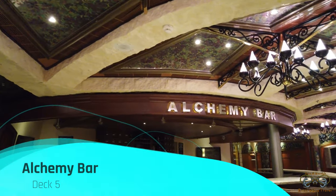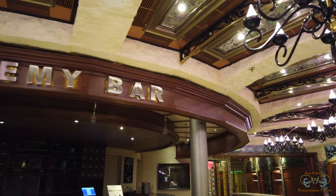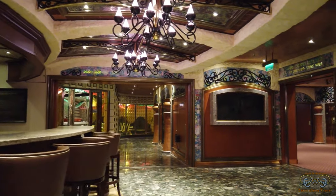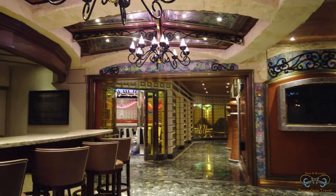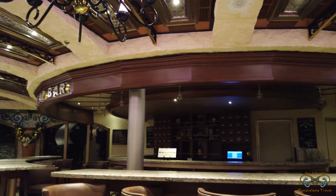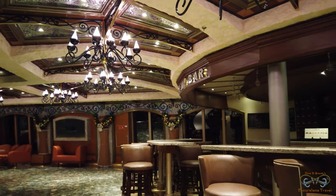And one of our favorite spots, the Alchemy Bar. This is the place where if you're ailing of anything, they will cure it. And usually the bartenders are very fun at the Alchemy Bar.